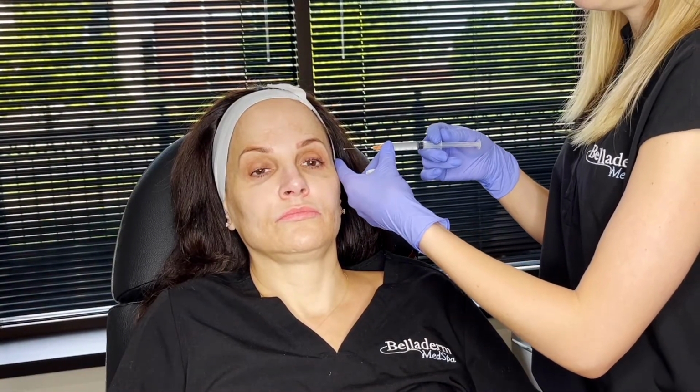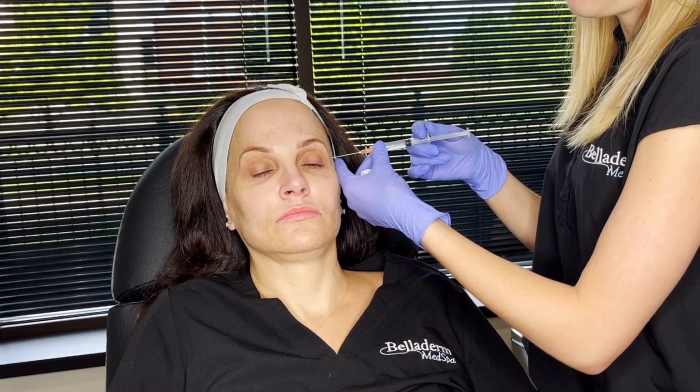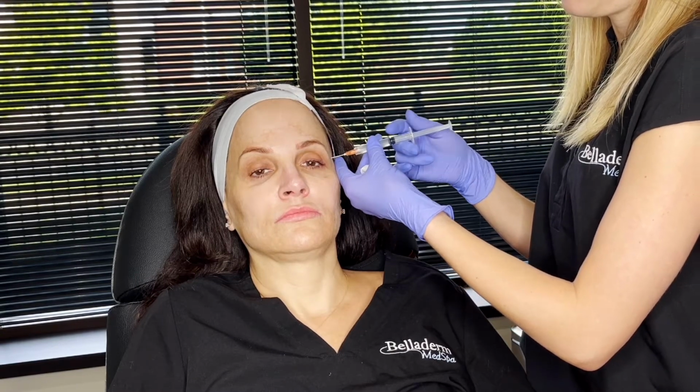So first, for injecting Robin's temples, this is a wonderful area for Sculptra because we all lose volume in our temples, and it's an area that we don't always think about. So I'm going to inject, and I inject deep on her periosteum.